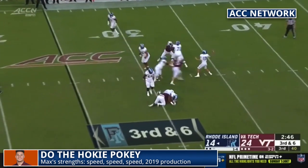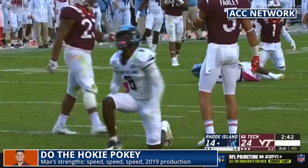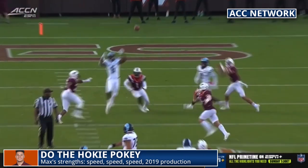The average is 4.5. He was also, according to PFF, charted on GPS trackers running 24 miles an hour against Notre Dame last year. So this guy can move.